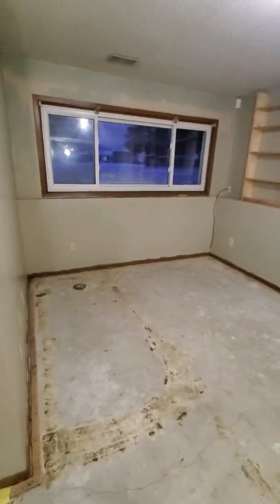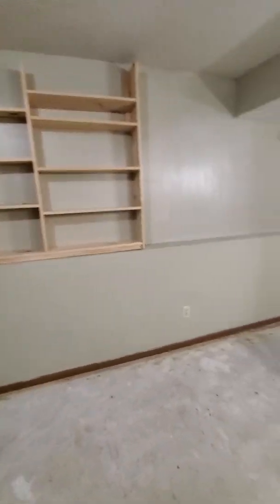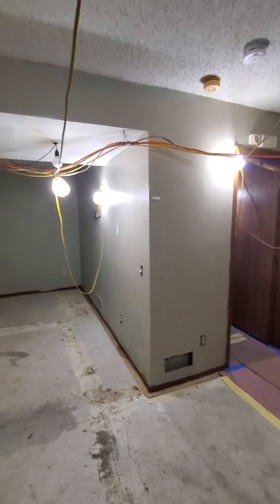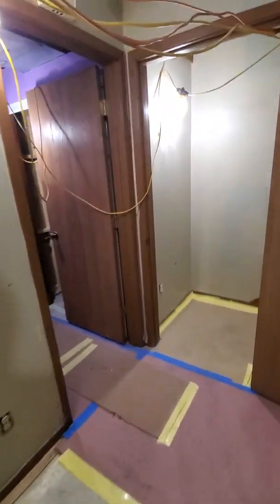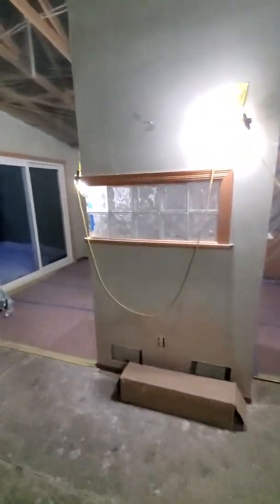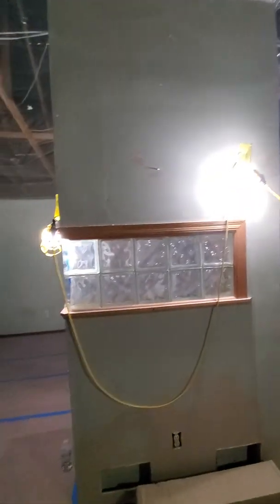And the main room here. They left those shelves, that's alright. Looks pretty empty. Alright, let's go back upstairs. I don't see him doing anything with that, so I hope they'll leave it.